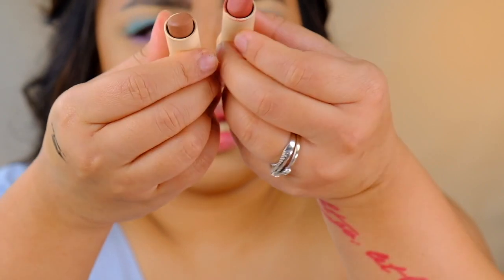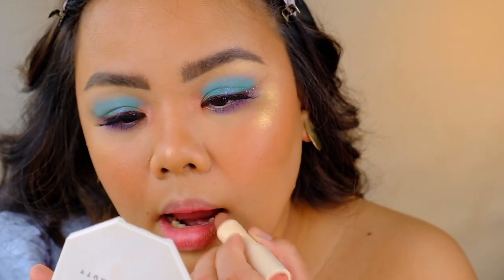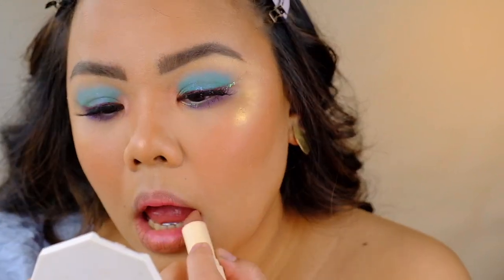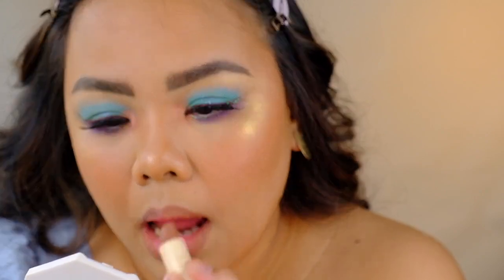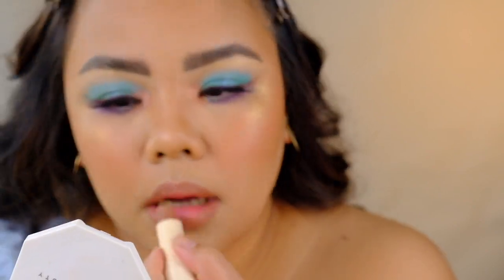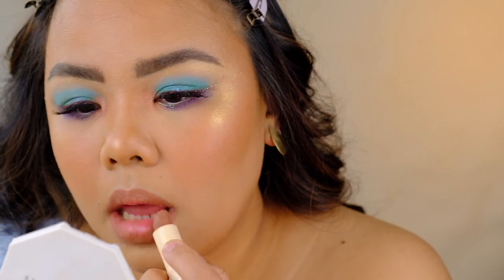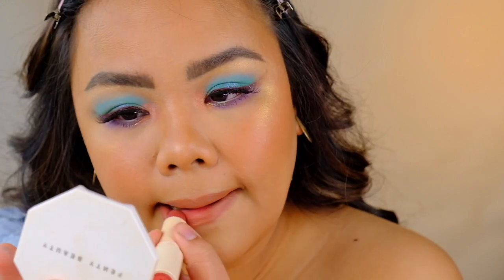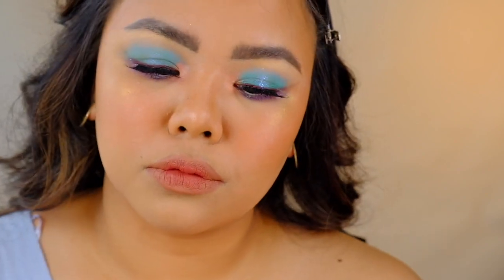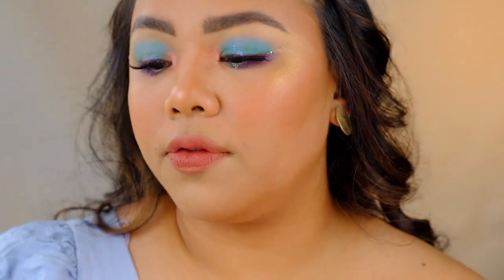Sunnies and Nudies and Girl Crush. And then I'm gonna apply Girl Crush. And then to finish off, I'm gonna spray my facial mist.